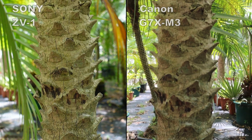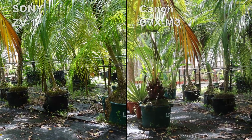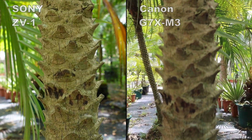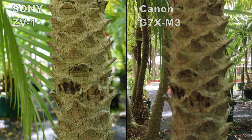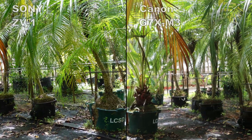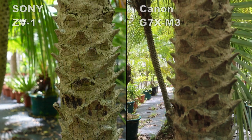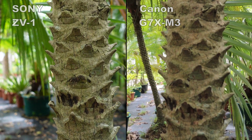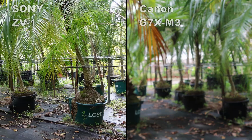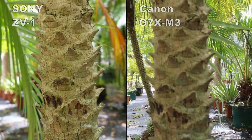However, one of them is of course much better because its continuous autofocus works very well. That is Sony, as you can see here. Sony's autofocus is very good, very fast and confident. On the other hand, Canon G7X Mark III's autofocus is slow and focus hunting all the time. That means not confident, and that makes it not very suited for shooting videos of fast-moving subjects.